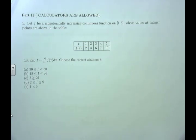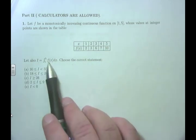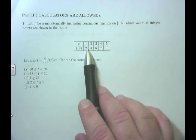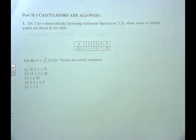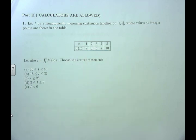People looked at this thing and didn't know what to do. That's a shame, because you should know exactly what to do. If they give you a table and they are telling you I is an integral of somebody, and they didn't give you the function, let me remind you, they gave you a table and they want you to talk about integrating it. What do you do when you're integrating numerical values off of a table? What technique of integration do we use since we don't have the function, but we got a table of the values? Riemann sums. This is a Riemann sum problem.